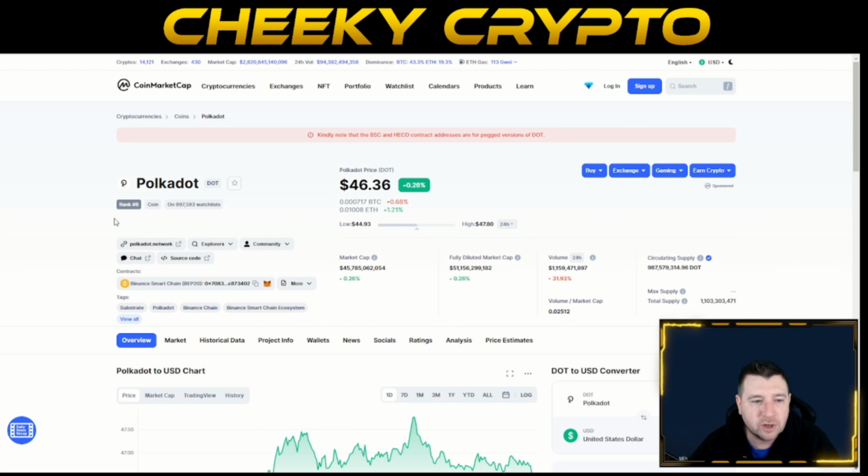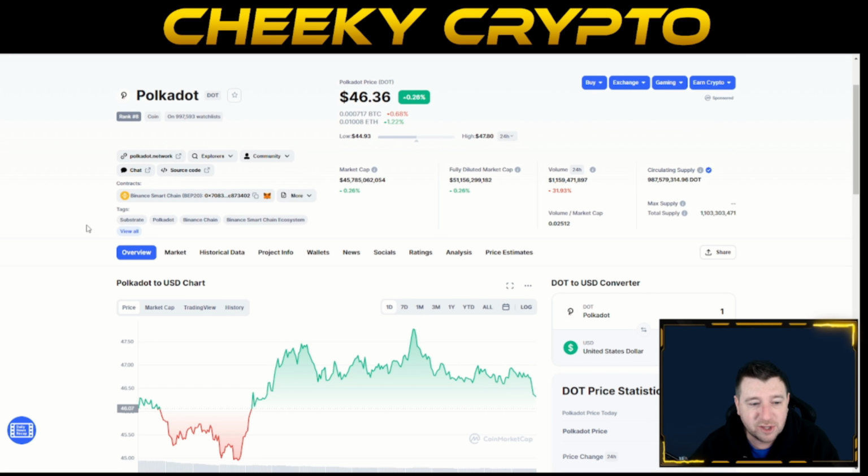Okay, moving on, Polkadot. So this one was literally the dud of the week, really. I called this one out at 53.05, and it's what, 46.33 now. So this one's not done very well at all.